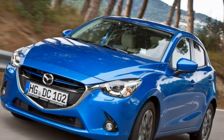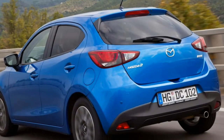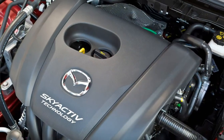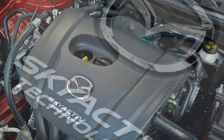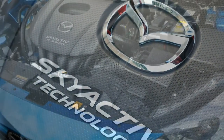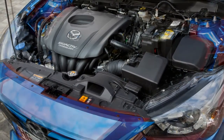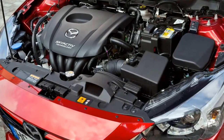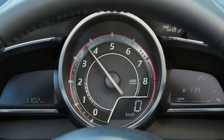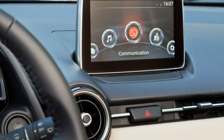Now employing the same Kodo design language as larger models in the range, the third generation of Mazda 2 is among the most stylish and distinctive small hatchbacks the firm has offered UK buyers. With its sights aimed squarely at Ford's Fiesta, Renault's Clio, Skoda's new Fabia, Vauxhall's refreshed Corsa and Volkswagen's Polo, the newest Mazda 2 has, typically for that firm, gone about things differently.